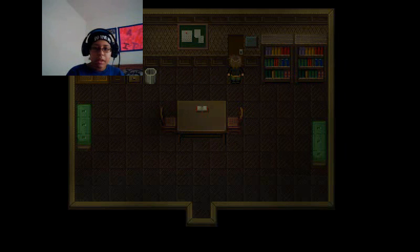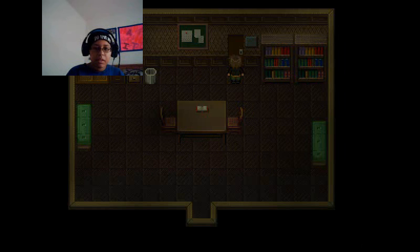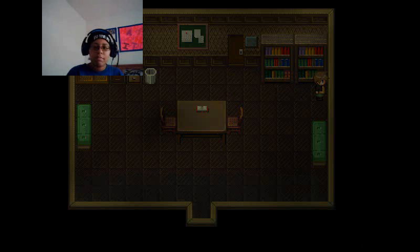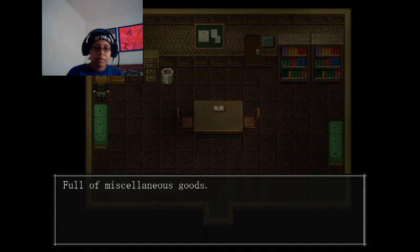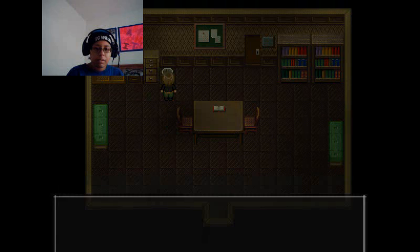There is no doorknob. Huh? I hear something. Is somebody locked in there? I should find some way to open it. No. How about we leave that alone? How about no? Wait, what?